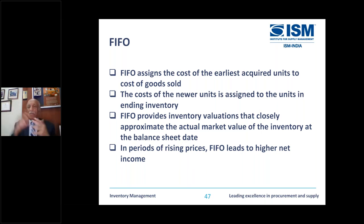If the prices are going up from, let's say, $100 per piece to $120, FIFO leads to higher net income. So this methodology will lead to higher net income, particularly in the case of inflation. If it's a downward price, then the reverse will happen.